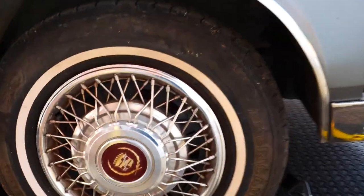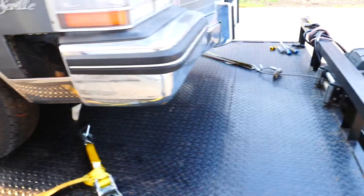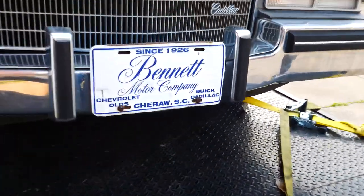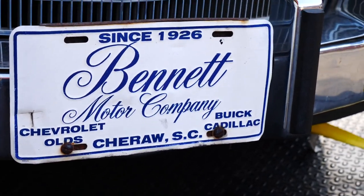I was going to look at the date code on the tires. They've got to be from the early 90s, I'm guessing. The one that went flat literally came apart. Car was bought new in Shiraw, South Carolina. Good place for a car to be from.